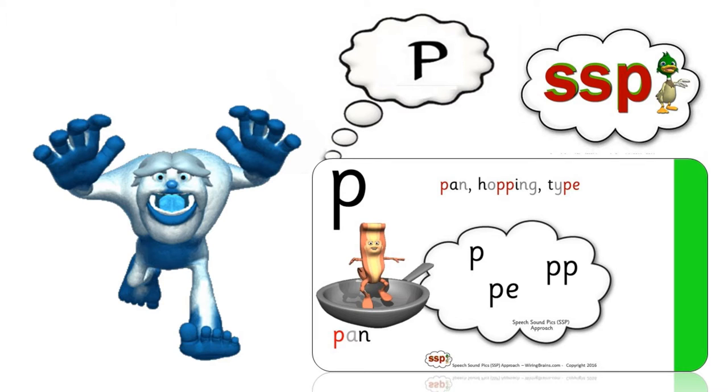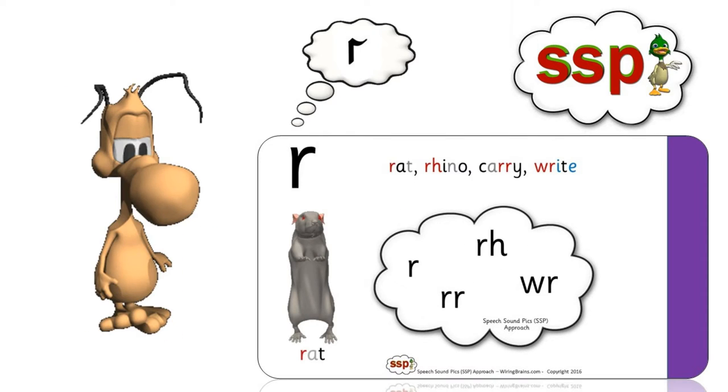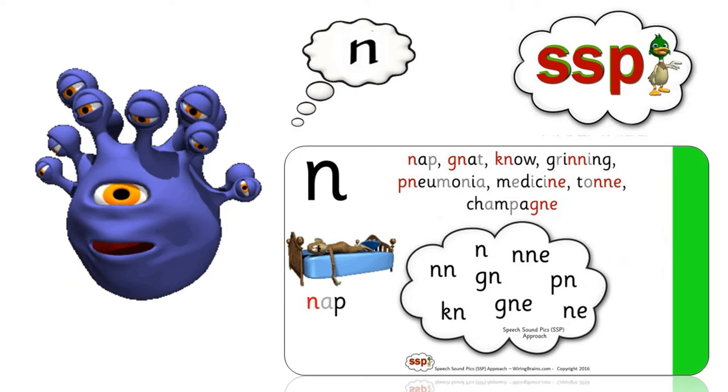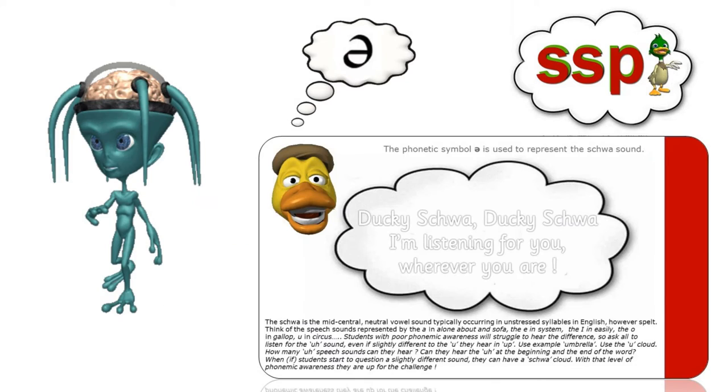Phonetic symbols in the cloud. So we've got p, i, r, r, for the code mapping. Piranha, I would actually probably use piranha, but what they've done is they've used the schwa, so they've used this one instead.